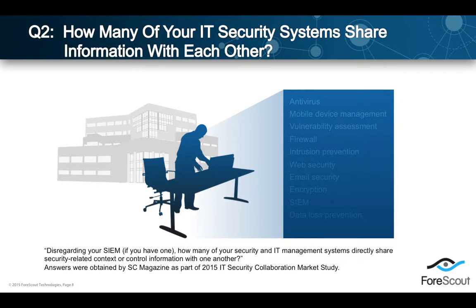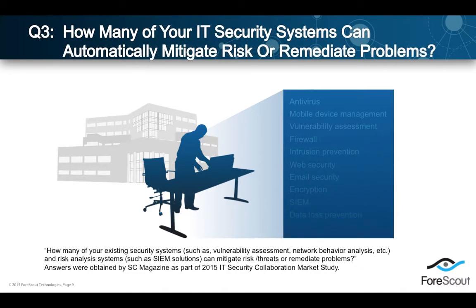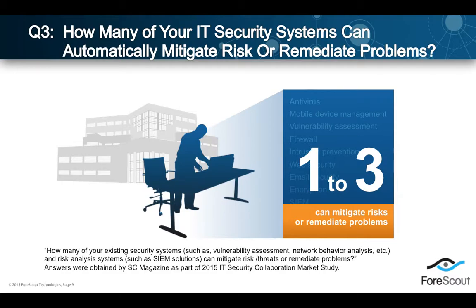And then we asked, how many of your IT security systems share information with each other? And the majority of the respondents said very few. Just 1 to 3 systems directly shared security information. Okay, so then we asked, how many of your IT security systems can automatically mitigate risk or remediate problems? And again, the majority of respondents said a small number, just between 1 and 3 of their existing systems could do this.